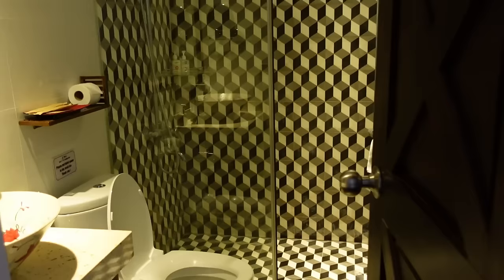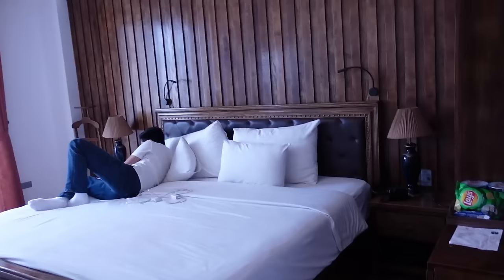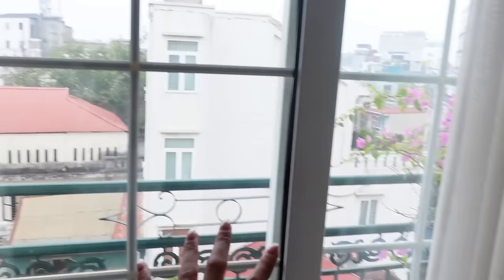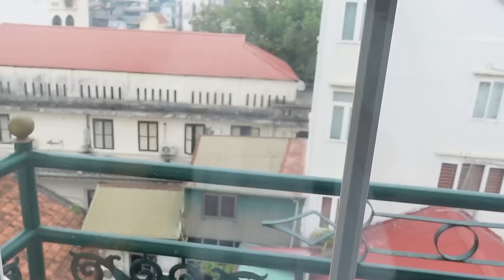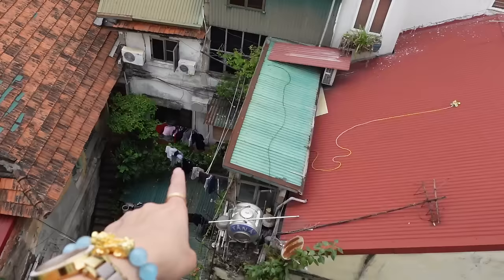Here's the bathroom area. Hello! This is our bed, king size. Sobrang laki. Here's our closet. Ditong area na to is like the vanity area. And then we have a balcony. It's giving like parang Paris vibes. Pero ito yung view niya.